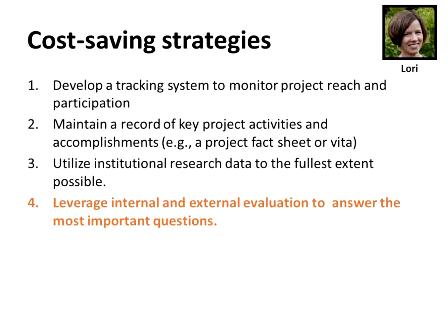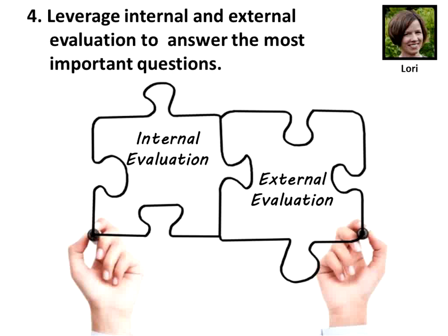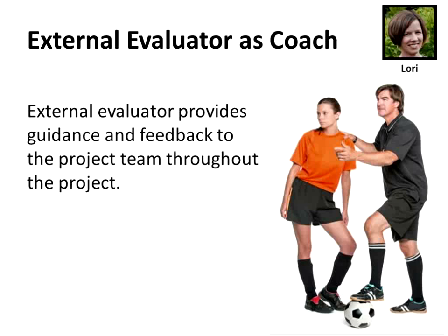So finally, this idea of leveraging internal and external evaluation. There's no one way to do this, so I'm just going to throw out some different ways this might look. But it's really about combining the internal and the external piece for a cohesive evaluation that's going to provide the project real-time useful information they can use right away, as well as that high-level outcome assessment, accountability kinds of information that NSF needs.